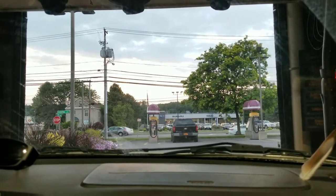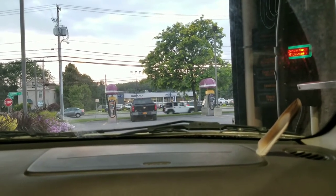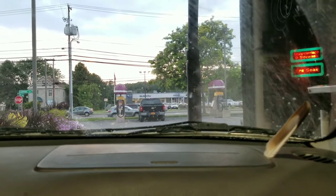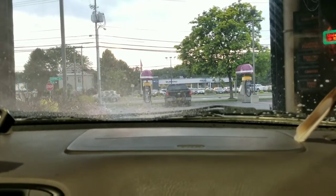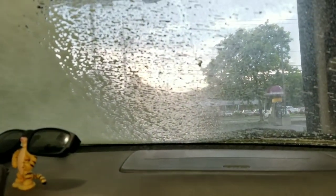Let the wash begin. This should be a good coating right here. I can smell it too. Does it smell good? Yeah. Right here? Mm-hmm. Oh, this is a really good 4000. A really good one.